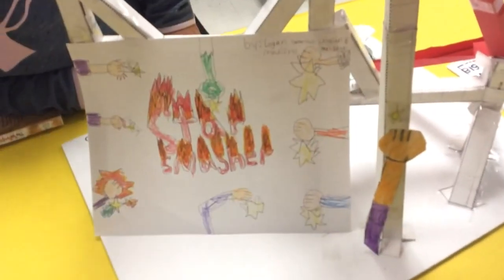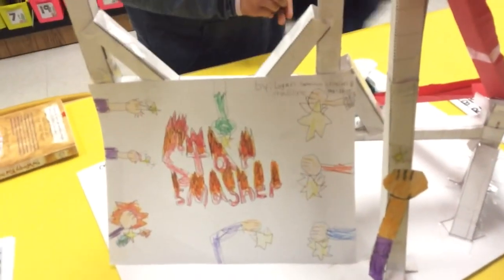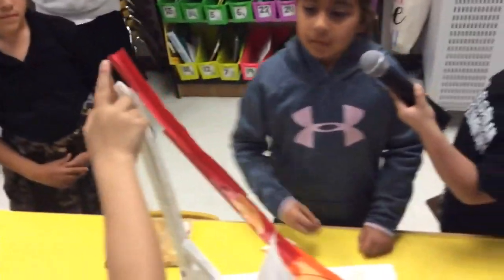Let's go ahead and take a look at the last roller coaster. What is the name of this roller coaster? It is Star Smasher. Does it smash stars? Totally, right? Okay. Can you fire it up for me? I want to take a look at what it looks like.